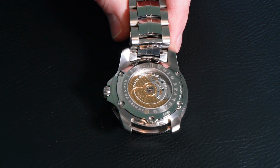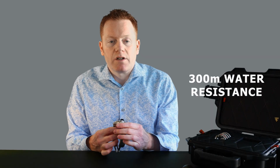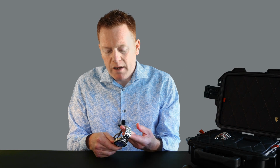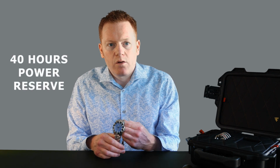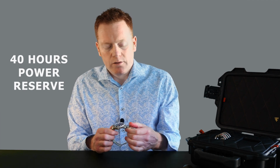You can see it's a screw down case back. We've got 300 meters water resistance, which is better than probably anybody's going to need. The automatic movement runs at 28,800 VPH, and we have 40 hours power reserve from this workhorse.